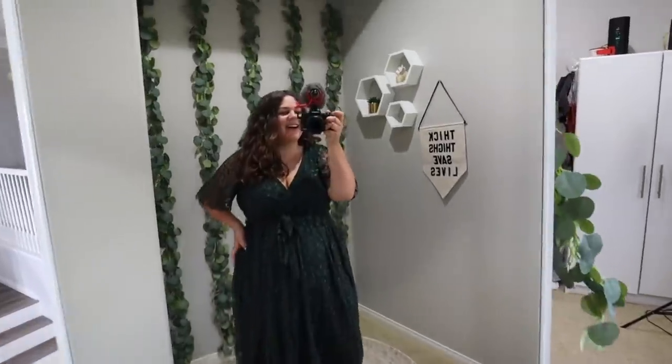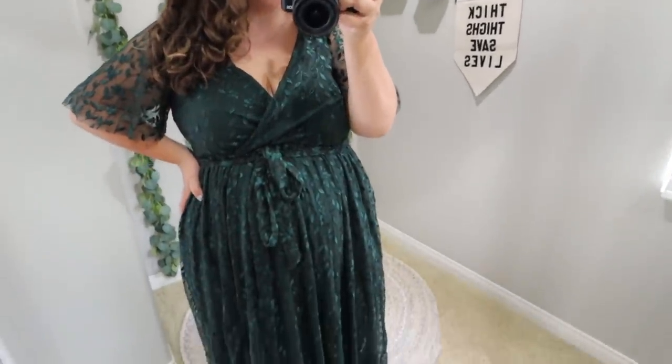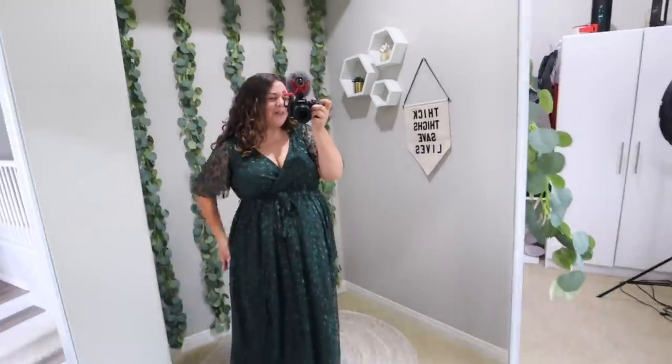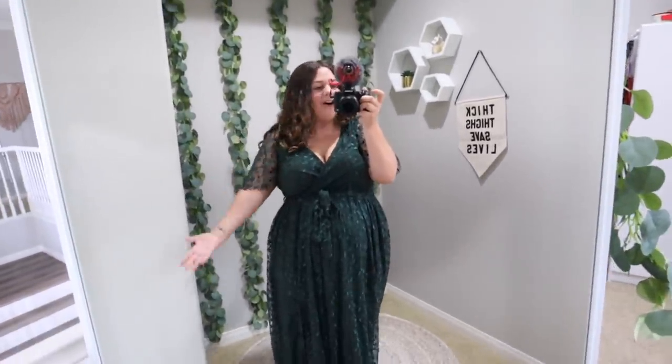Okay, so I figured I'd try this one first since, at least online, it was by far my favorite. And oh my gosh, I am obsessed. This one is a hard yes. I was really looking for dresses that were comfortable and that I could wear with a normal bra, but that were ethereal and pretty and dressy and made me feel confident. And I feel like this dress just fits the bill.